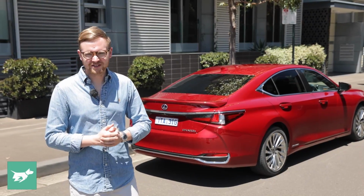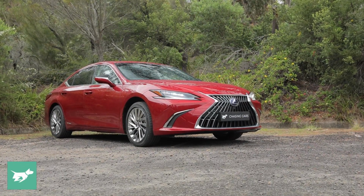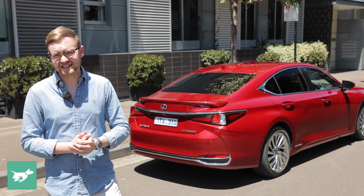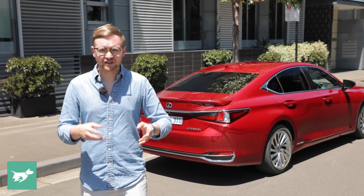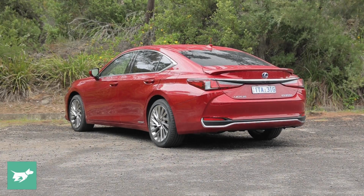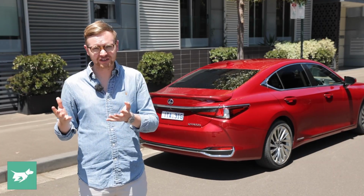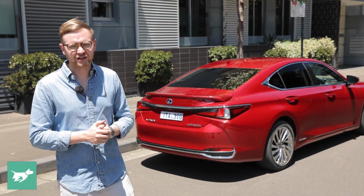So those are my opinions of the updated 2022 Lexus ES 300 Hybrid. Frankly, this is just a really easy car to like. It's good to drive, it's comfortable, it uses virtually no fuel, and being a Lexus, it has that reputation for quality and durability that we were sure to test on this week's evaluation.